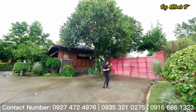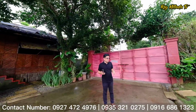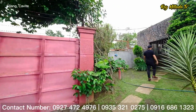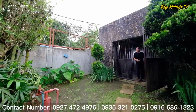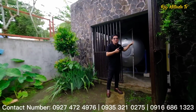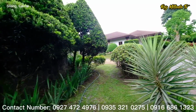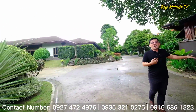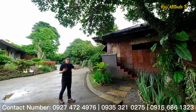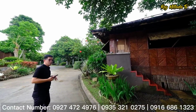And over here is your second auxiliary gate. And head on to this part, guys. Wow. Guys, meron ka dito water station. Actually, this is your water filtration area. So, di ba ang galing? And this house, close to the exit point, is the tenant's area. So the tenants are willing to vacate the property once this property is sold.